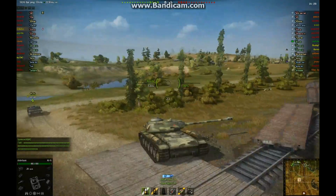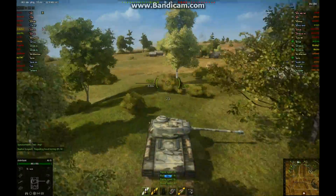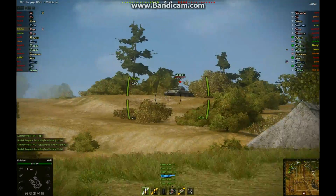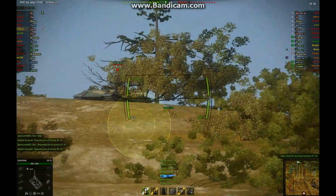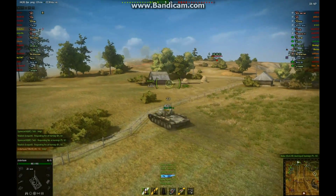I'll just speed this up a little bit, this first part. I think I play a pretty good tactical game here, so it's a good game from that point of view. Now you can see a VK up there. He got there bloody fast, so I take aim at him. He sees me aiming and backs off.